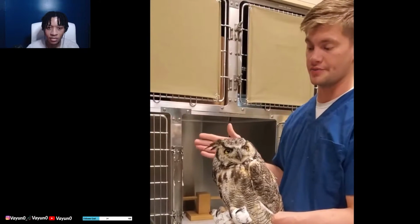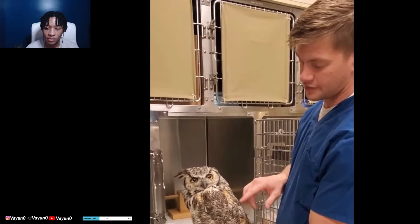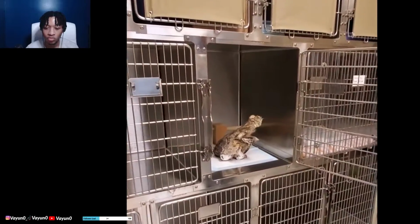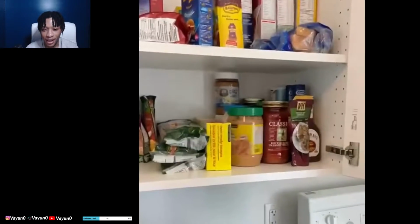Video, an owl just woke up after having surgery, and the vet was demonstrating how to properly put the owl back. Put their feet flat on the ground. So we put the feet flat on the ground, facing forward, and then, oh. A little plonk.